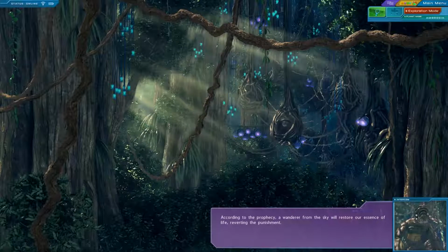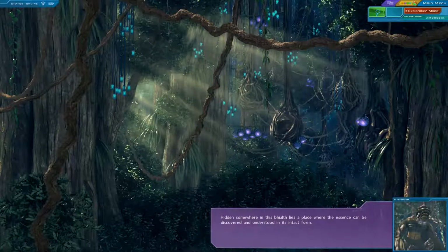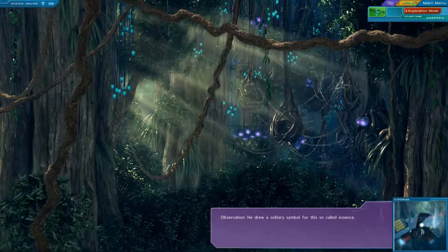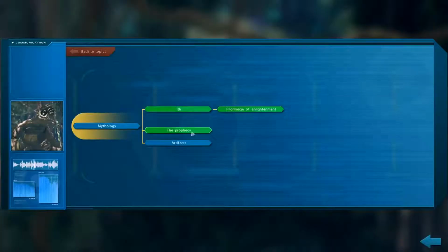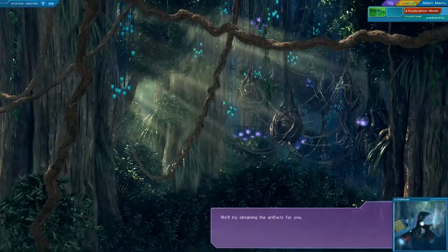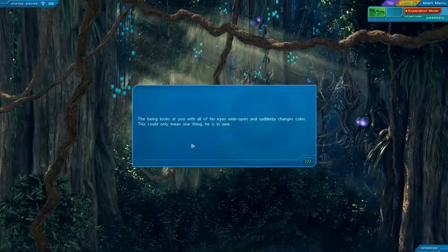That would probably be us. We are sky wanderers. Sorta. I mean, that's what we're going to call ourselves. And somewhere in this place lies a spot where the essence can be discovered and understood in its intact form. Observation: he drew a solitary symbol for his so-called essence. We should copy the symbol. You never know. Maybe we can help them. Okay, good. Artifacts. I'm obtaining the artifacts for you.